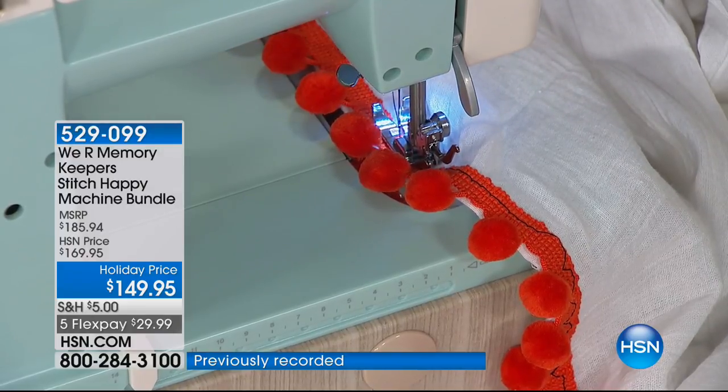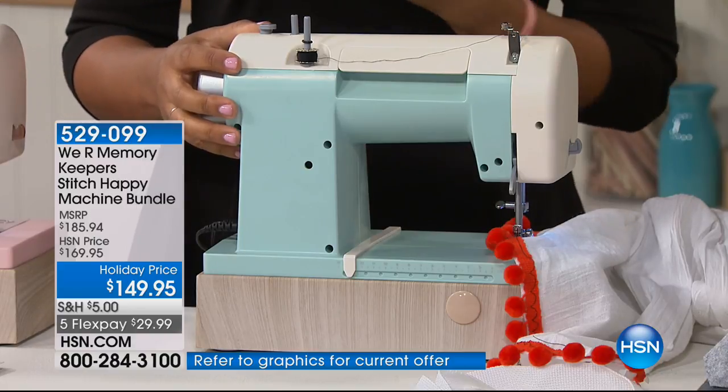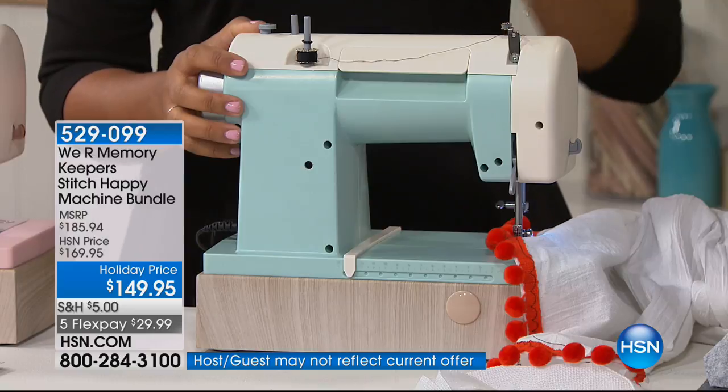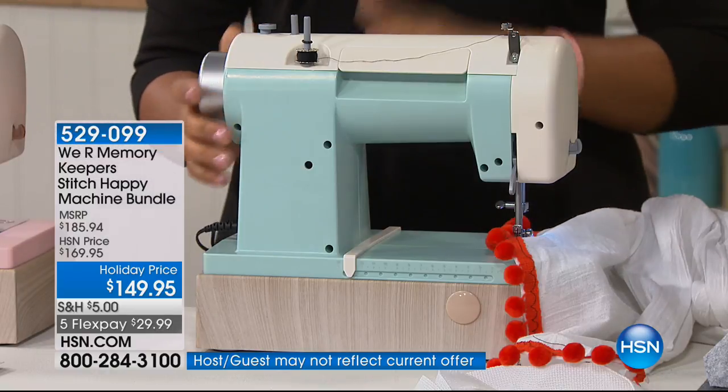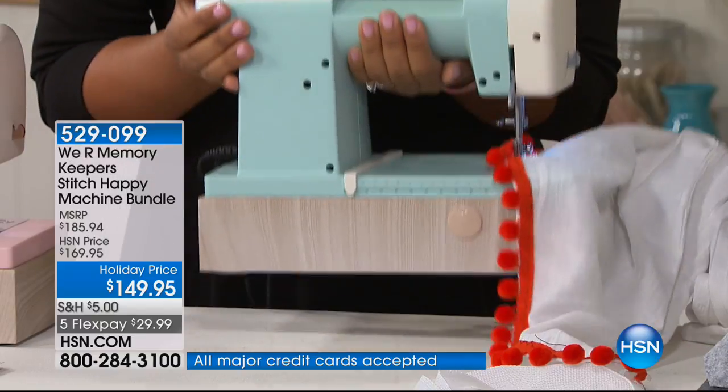If you're new to sewing, I would encourage you to get this and read the manual. The people I've spoken to who are new to sewing, about 45 minutes, and they're kind of up and running and feel very, very comfortable with the machine. So it's good. Not something that is difficult to use. It is very lightweight.